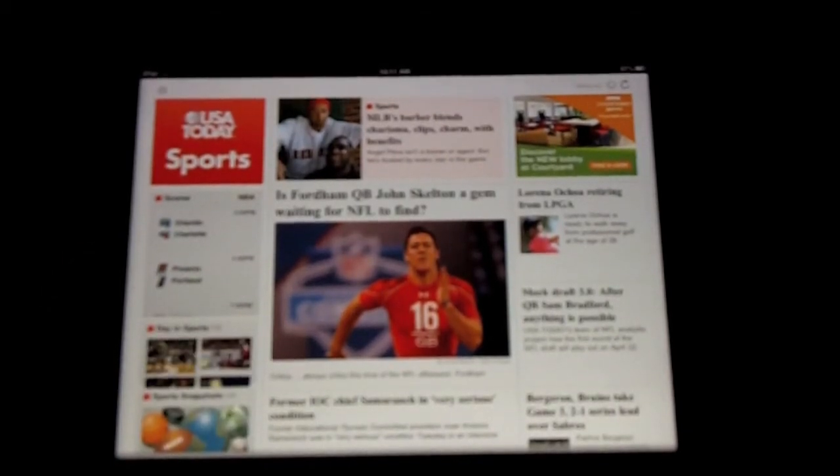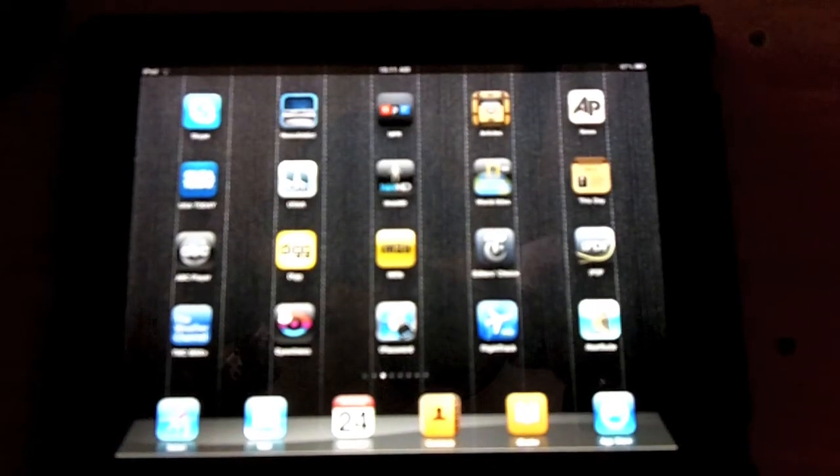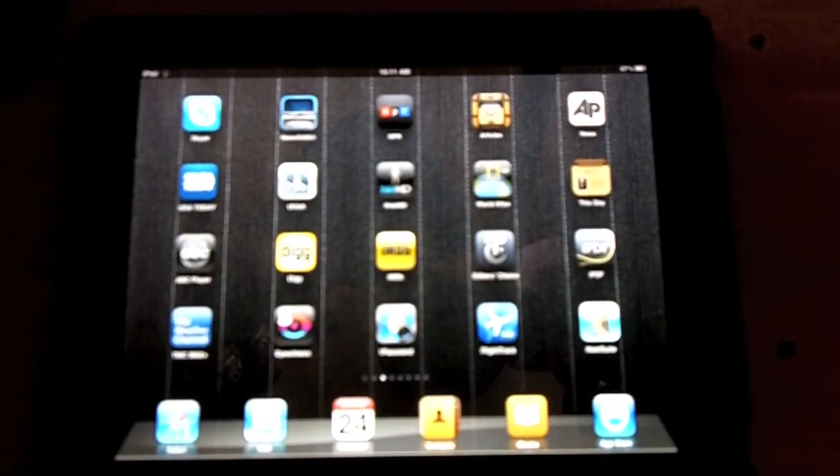Again, this device for me is a lot less hassle than having to roll out a laptop and go to different websites. It's instant on, instant connect, and that's what I love about it. But for me personally, this is the ultimate reading device, online access device, and this is why I bought it.